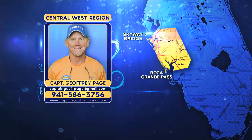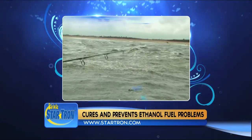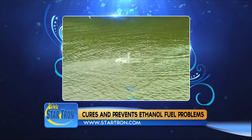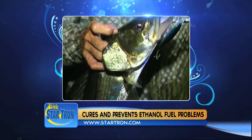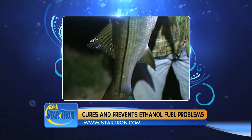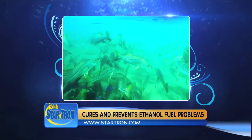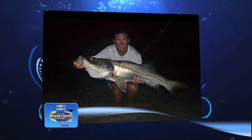Snook, lots of catch and release snook throughout the region, and the best chance of getting a big girl is going to be in the passes and inlets and at night. Live filtered pinfish and ladyfish are your best bet on the outgoing tide, and I got a photo tonight of Chase Carter with a big snook that he caught at night with Captain Billy Alster.